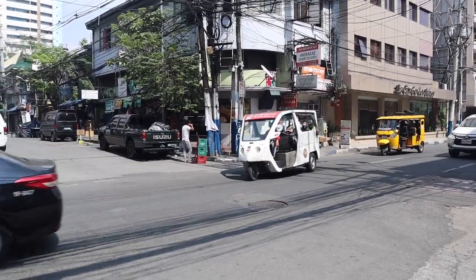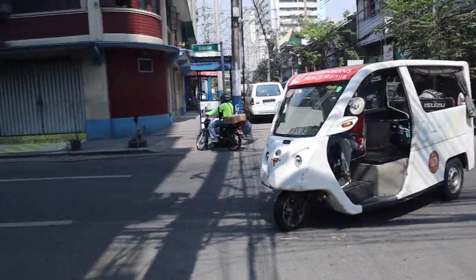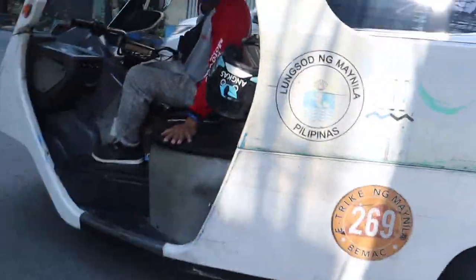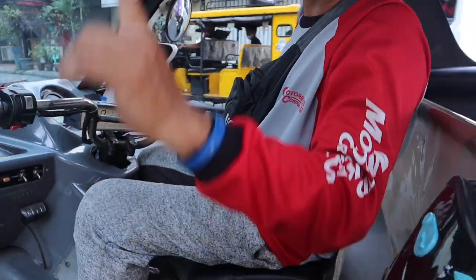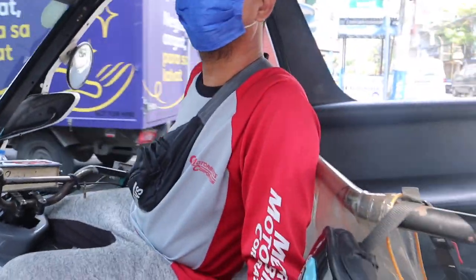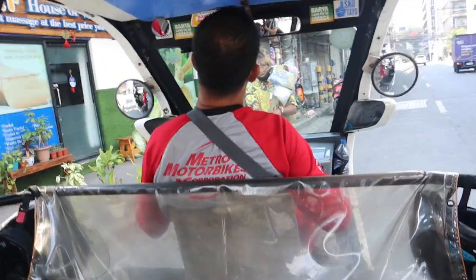Here's a tuk-tuk right here. Ocean Park? Ocean Park. How much? 100? Okay. Alright. Nice. 100. This is the kind that they used in Boracay. So, yeah.